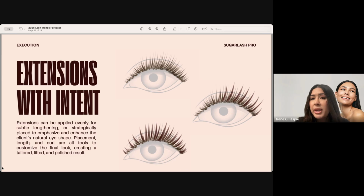You're maybe spending 10 to 15 minutes, depending on your speed, to enhance the look that they have. So on the bottom image there, you can see I've placed extensions all throughout the eye. So you can do that if you're wanting to just add a little bit of length from what they naturally have. And not everybody has the length necessary for a really impactful lash lift. So adding some length with the extensions is a really good option.